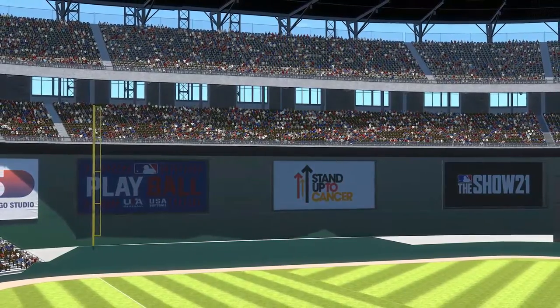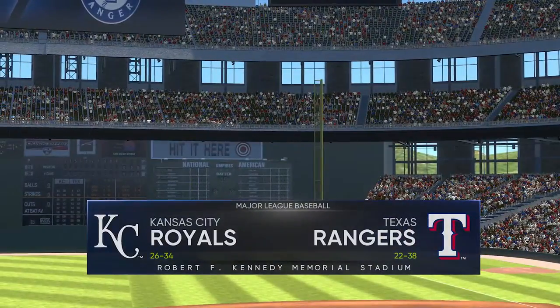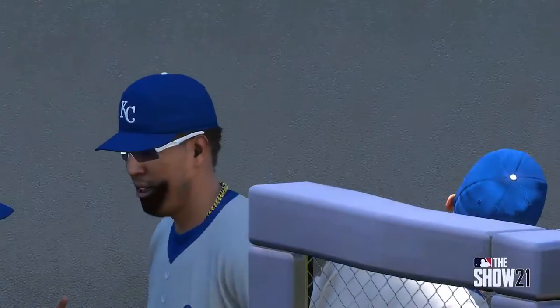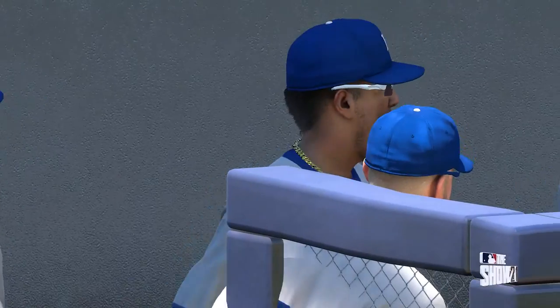Today we've got a good matchup ahead between the Kansas City Royals and the Texas Rangers. It's Baseball on the Show, and it's coming up next.